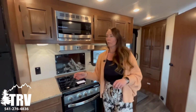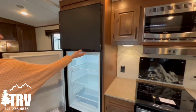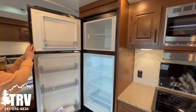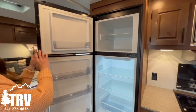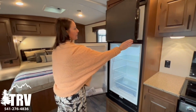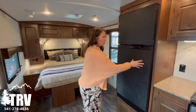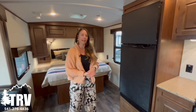Coming over to the 12 volt fridge. It's a Furrion 12 volt fridge, and this is now a 10 cubic foot fridge versus the 8 cubic foot, so you do get a little bit more space. The 12 volt refrigerators are a little bit more efficient. When you first turn them on, they're going to cool down quicker than a gas electric.